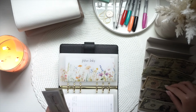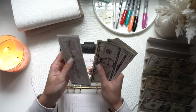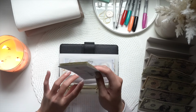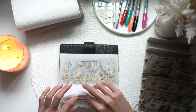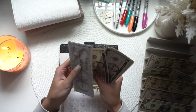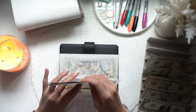Future babies getting $5. And now we have 300 in the bank, 10, 15, 20, 25, 30, 35, 40, 45, 50, 55, 60. So 360. Wedding also getting 5. And now we have 5, 6, 700, 10, 20, 30, 40. 740 in wedding.